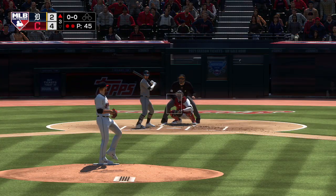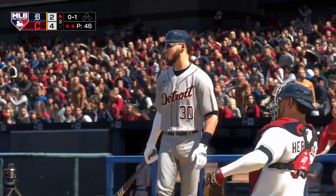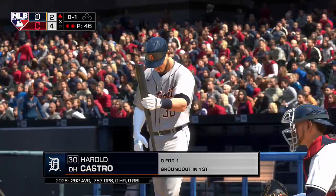Up next for the Tigers, Harold Castro. The designated hitter. He takes a called strike at the knees, 0-1. He's 0 for 1 after grounding out in his only trip to the plate so far.